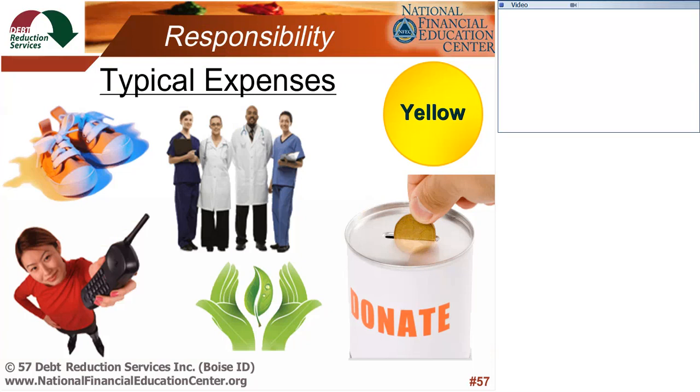It's just an overall feeling of, oh, I need to be giving back to my community, or, this service organization can serve so many people, I'm going to give to that. So, typical responsibility expenses, they're concerned with their families. So we have the baby shoes up there, making sure everyone's taken care of, paying all the bills on time, even those pesky cell phone bills.